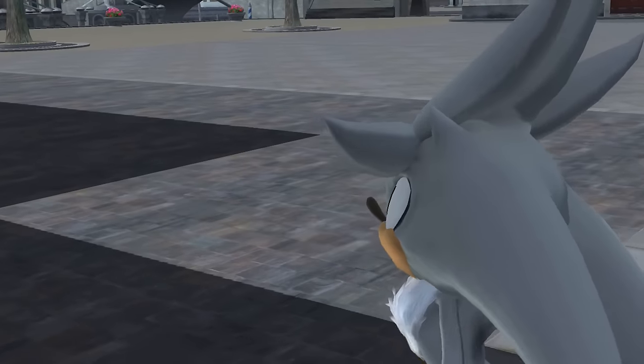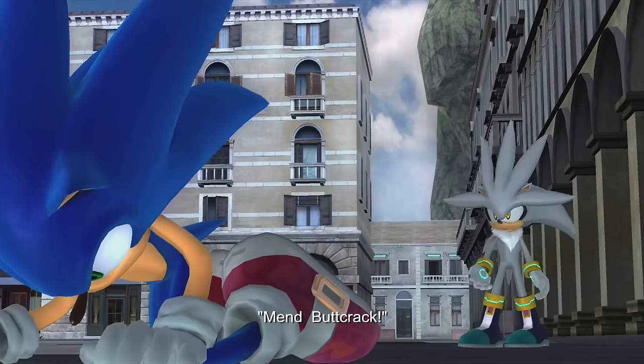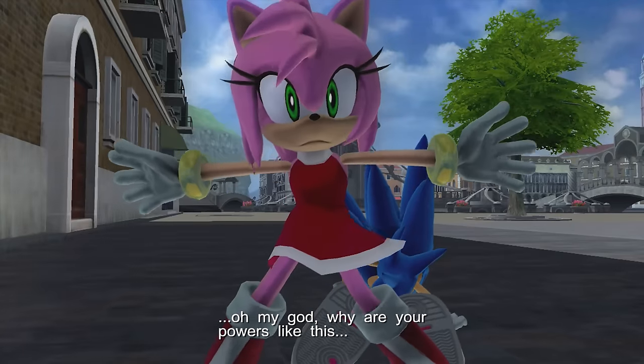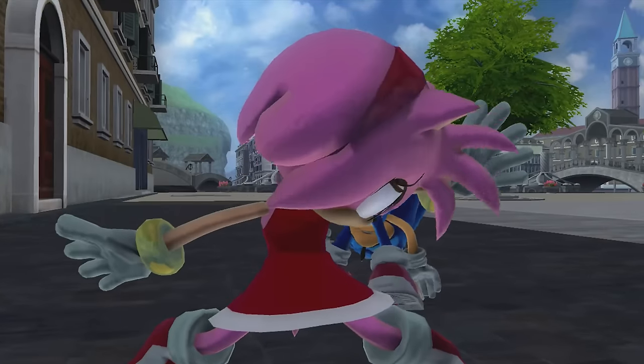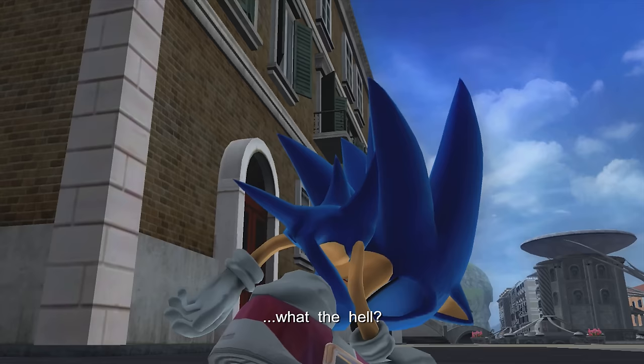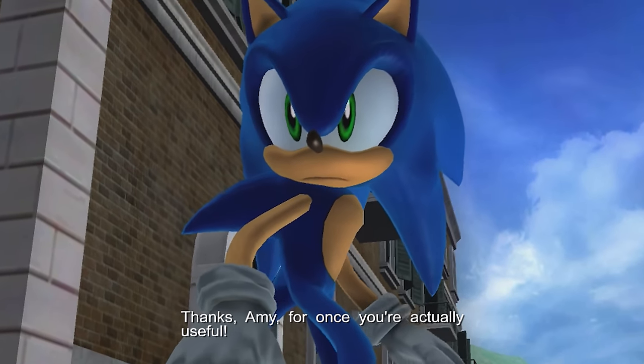Yeah, the other half! Mend butt crack. Good luck shitting out, idiot. Oh my god, why are your powers like this? Now I can't pick him anymore! You ruined him! What the hell? Oh my god, you know, thanks, Amy, for once you're actually useful.